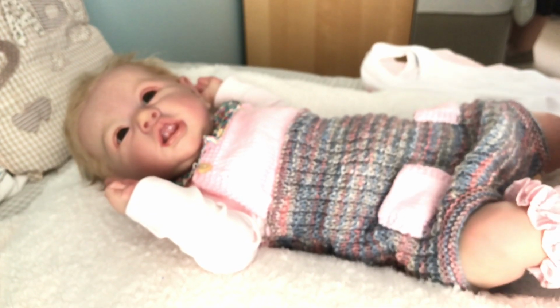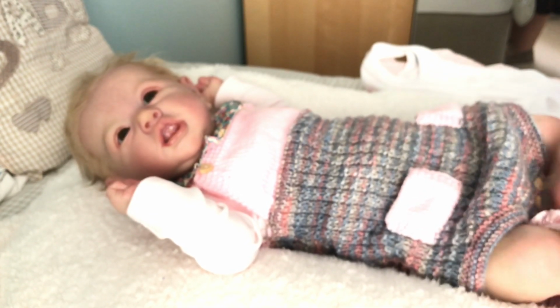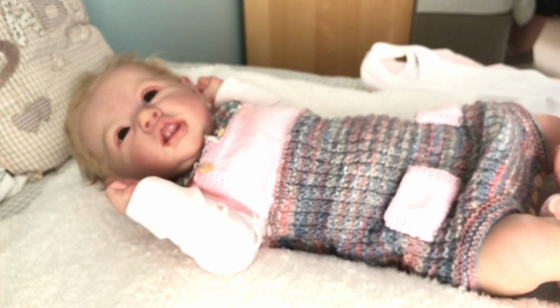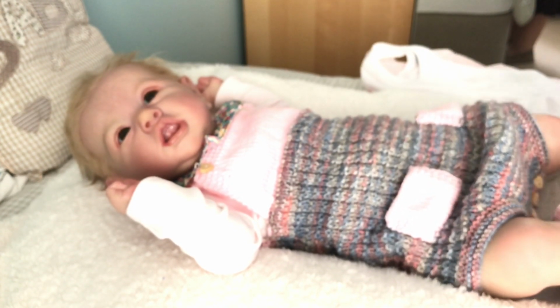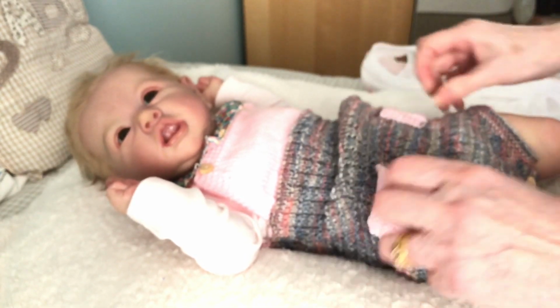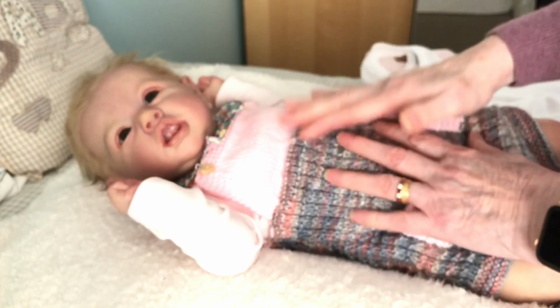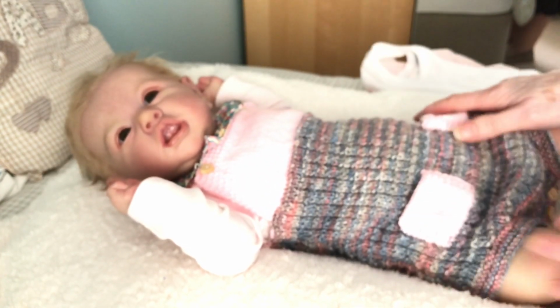As I say, this is really nice quality wool, because you know when I do my knitting, when my hands are well enough, I use cashmere merino wool. I don't like kind of cheap wools, but this is nice. It's a nice quality wool.